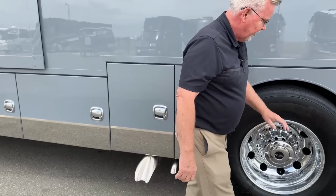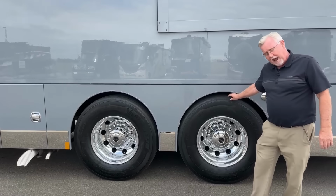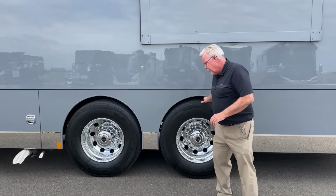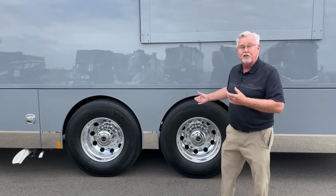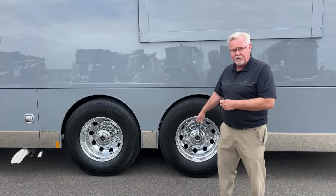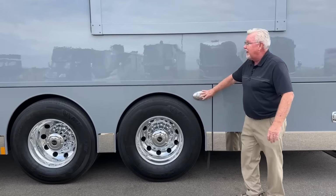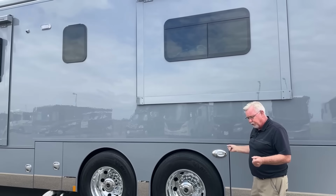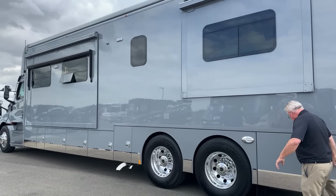Okay, another thing about the Cascadia chassis is we have dual drive axles. So there's 8 tires back here, 2 in the front for a total of 10. But as you're going down the road, this acts just mainly as a tag axle until you engage it. And then you can have dual drive axles and you can lock the differential between them. We have some nice docking lights throughout. There are scene lights, they call them, all around the top. So if you're hooking up at night or doing anything where it's dark, you get plenty of lighting out here.